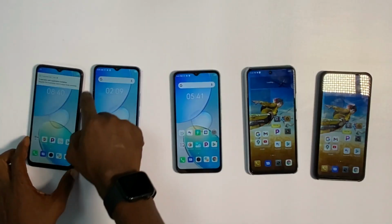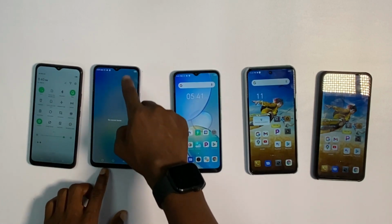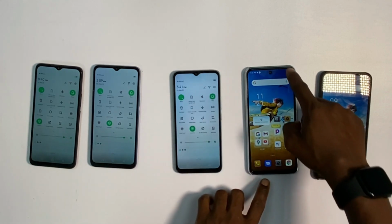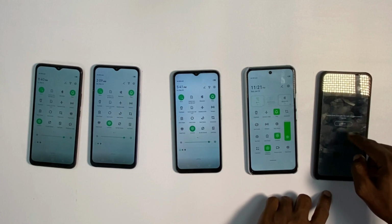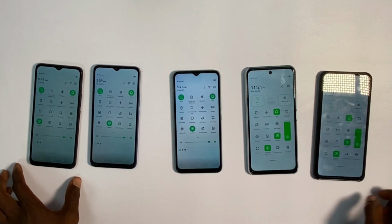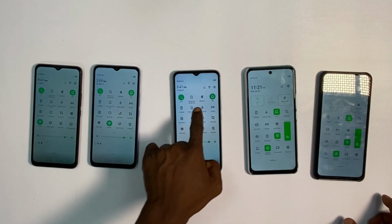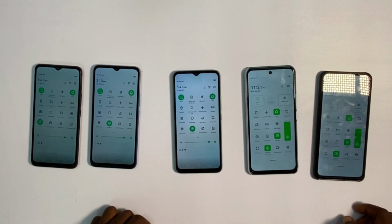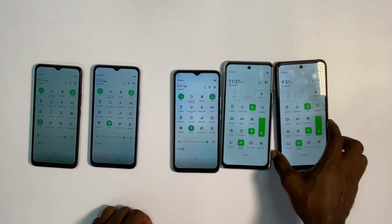Hot 12 Play has a 90Hz rapid refresh rate display and the size of the screen is slightly bigger at 6.82 inches. The resolution of the display is 720 by 1640 pixels and that makes it much better than the Hot 12i. With this display, you will get a much smoother screen performance, especially when scrolling internet web pages. If there is still any question of which of these displays is better, I guess by now you already know that the Hot 12 Play has a better display.